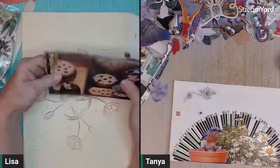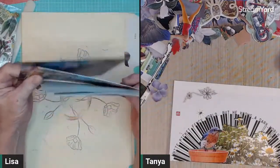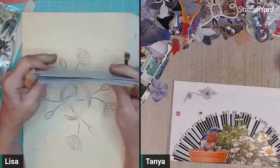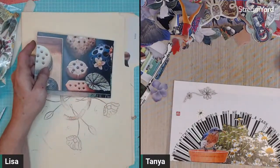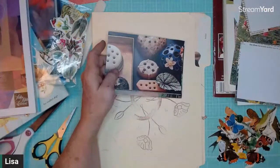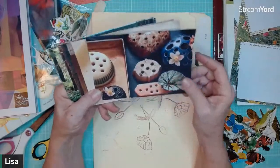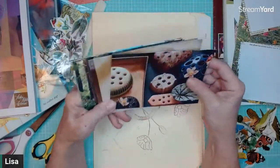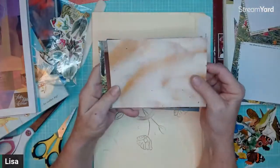Okay. So there's that part. I've got 1, 2, 3, 4, 5. You can show them off. Because you're going to show off your backgrounds too, aren't you? These are the backgrounds that I haven't done anything on yet. And then I'll show you the ones I've worked on. Okay. That sounds like a plan.